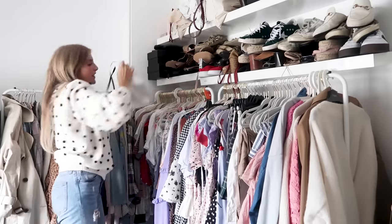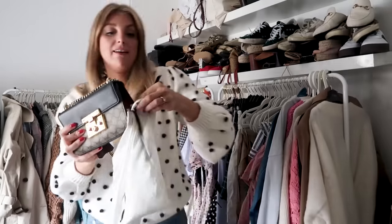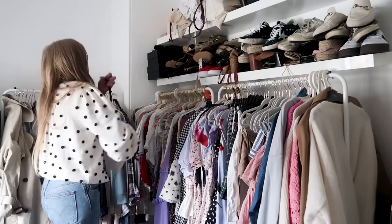This Gucci bag, I keep forgetting that I own this because whenever I put bags in dust bags, it's hard to remember. Hoping in the new flat I have space to have them all out. This is one of my faves actually, so definitely not getting rid of that.